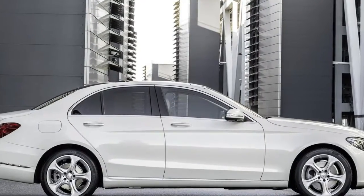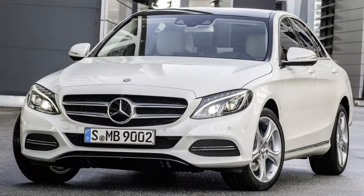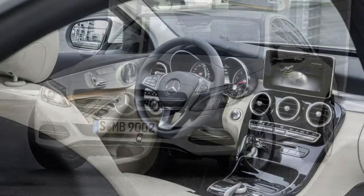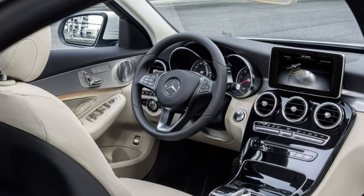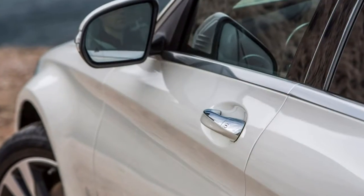What the Mercedes-Benz C-Class is up against: the C-Class is competing in a very tough market sector. It's a rival to the popular BMW 3 Series and Audi A4, as well as the less obviously default choices, such as the Jaguar XE, Alfa Romeo Giulia and Lexus IS.